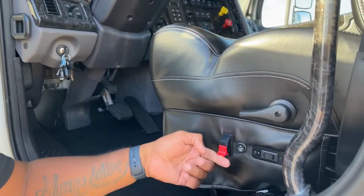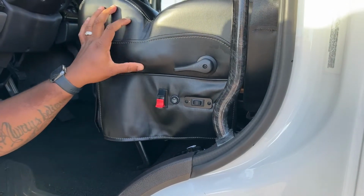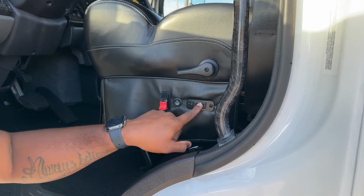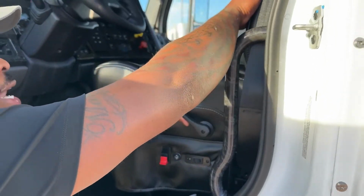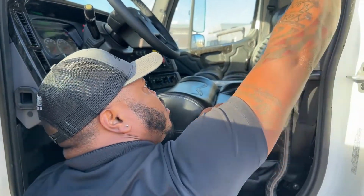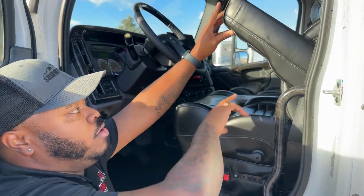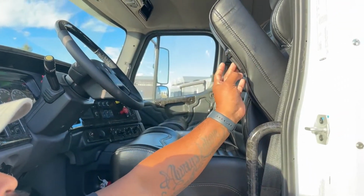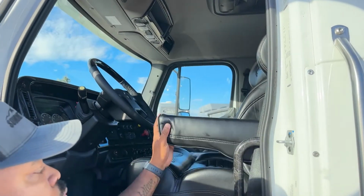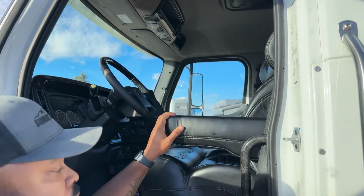On the seat, you have your air switch. So this will actually increase the air for your air ride seats. This is your heated switch, and of course your lumbar switch here. This here will allow the back to tilt as needed. And of course, you have 2 armrests, and underneath here you do have your adjustment wheel. So depending on how you want your armrest to work, you go the opposite side and it will raise it or bring it down.